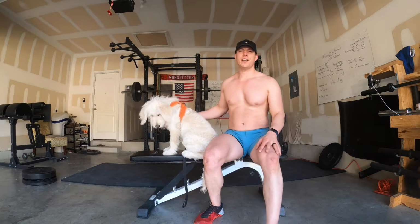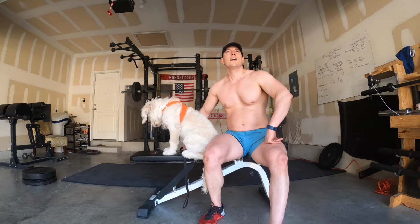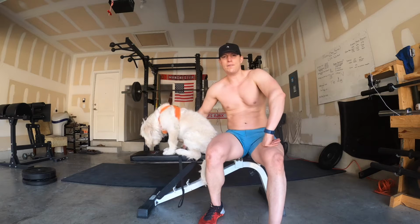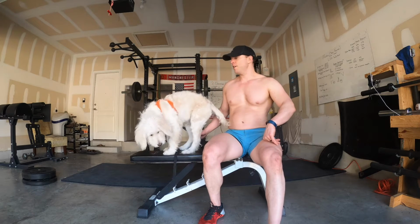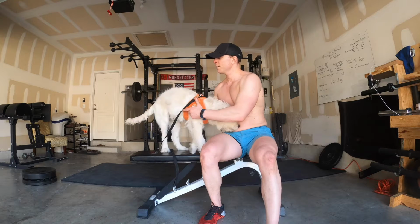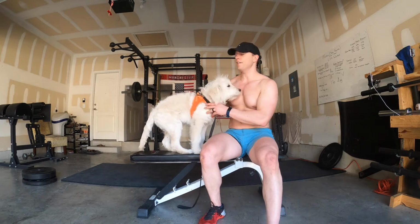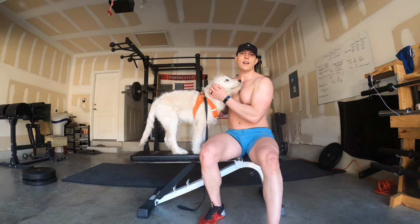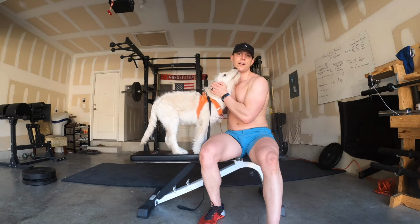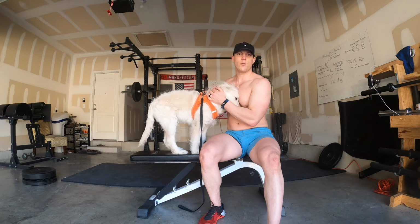So that is an evidence-based posterior chain, so booty and hamstring workout. We got 145 on that AMRAP, 4 rounds and 5 burpees. So if you want a booty to look like this, do this workout. We're all dad butts everywhere. You can thank Dale Cooper for suggesting this workout.